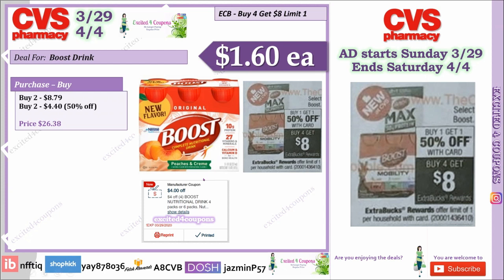Sometimes I see it at $8.79. I'm excited. I hope I'm able to do this deal. And I would like to try this flavor, peaches and cream. So let's say it's $8.79. So buy 2 at $8.79 and then buy 2 for $4.40. That means 50% off. The price will be $26.38.